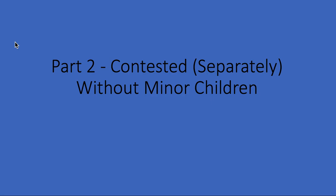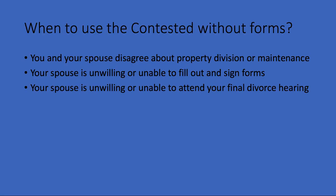All right, so the first thing we're going to talk about is when should you use the contested without minor children paperwork? You're going to use the contested paperwork when you and your spouse disagree about property division or maintenance. I mean, that's obviously the big one. So if you and your spouse started separately because you don't agree about getting divorced, or you don't agree about property division, you don't agree about maintenance, then you would continue with the contested forms.